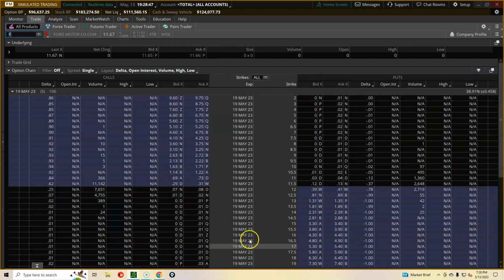We have the date down the middle, right? So this option chain is looking at 19 May 2023. That's all we're seeing here. Expiration date in 5 days. This side is the put side. This side is the call side. This video is about selling put options, super basic. So let's look at the put side.